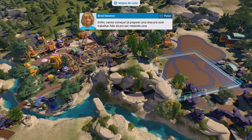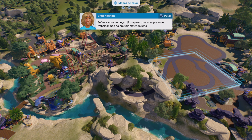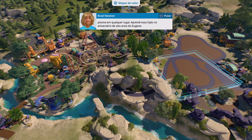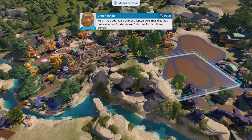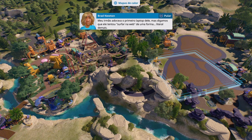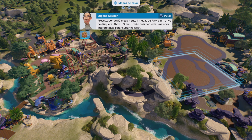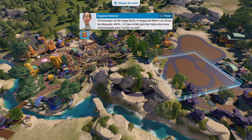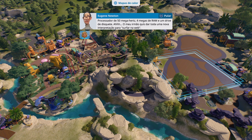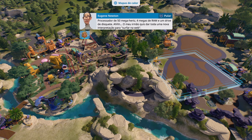In any case, let's get started. I've set out an area for you to work in. You can't just go planting a pool down anywhere you please. I learned that lesson on Eugene's 8th birthday. He really did love his first laptop, but it ended up giving a new meaning to surfing the web. A 50 megahertz processor, 4 meg of RAM, and 1 floppy disk drive. Trust my brother to mistake a motherboard for a surfboard.